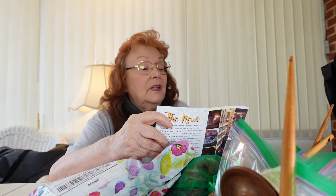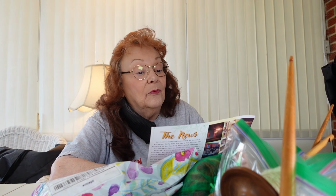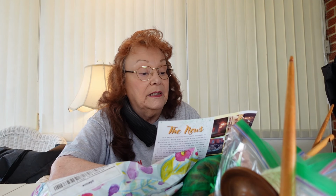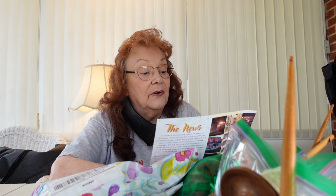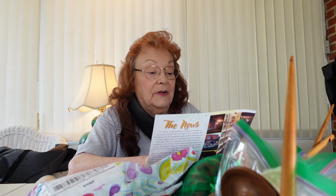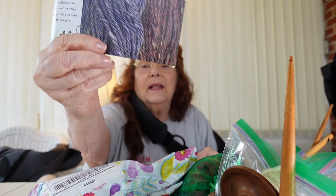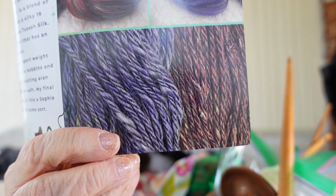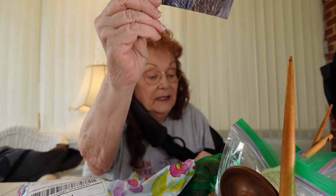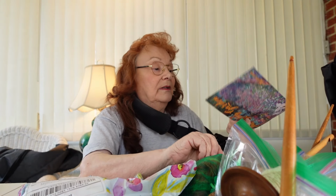This month's fiber was inspired by Monet's painting, The Artist's Garden. That's a beautiful painting. It's 60% merino and 40% Chinese tussah silk. So it's a cloud-like fiber, and it has an iridescent shimmer. And she spun it up in 3-ply. So there's the 3-ply. You can see, wow.